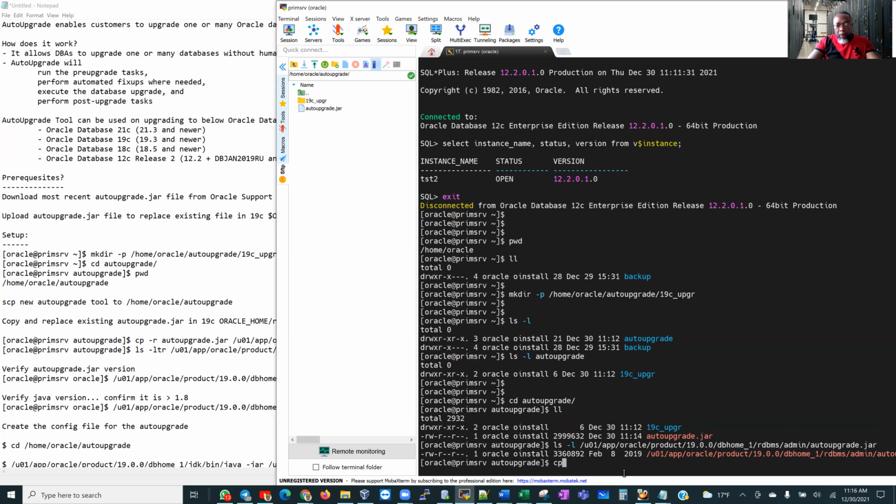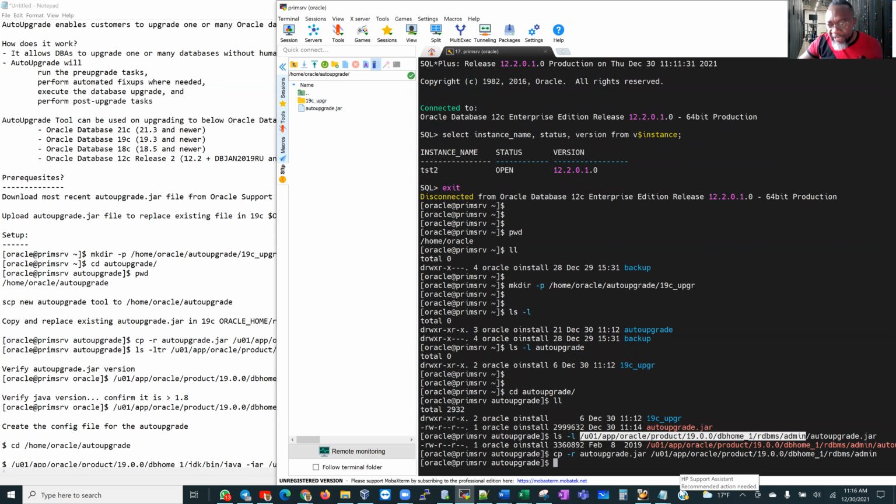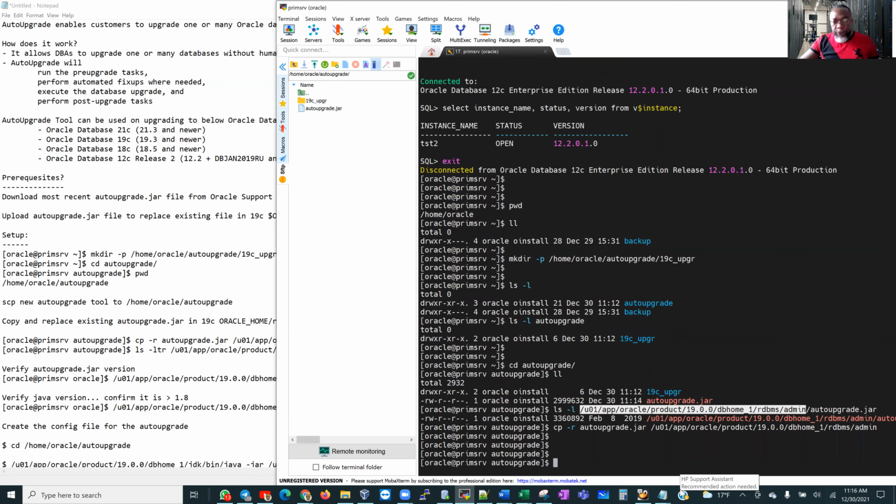So we would replace this current file with our newly uploaded autoupgrade.jar file. So we would use a cp -r command. We are copying the autoupgrade file and replacing it in this folder. So we are copying it to this autoupgrade location, which is the 19C home, rdbms admin. So cp -r, so we are going to replace that. So that has been done.